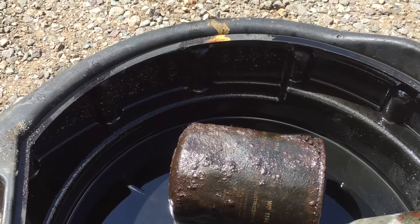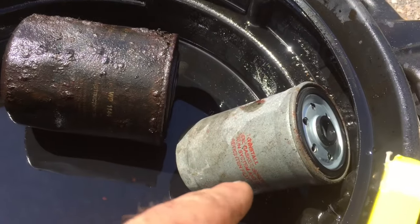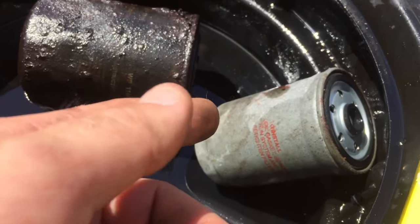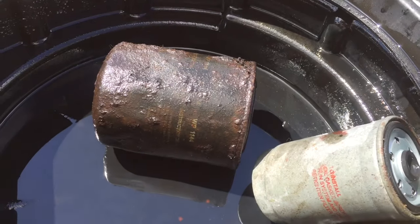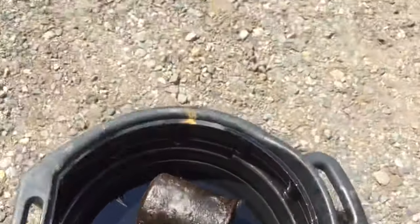The cam belt, the auxiliary belt, air filter, oil filter. The diesel filter actually looks okay. But it's clearly just been hidden well and the weather hasn't got to it, because that is unbelievable. I'm so lucky that I didn't drive this, because that would have burst and that would have been the end of the engine.